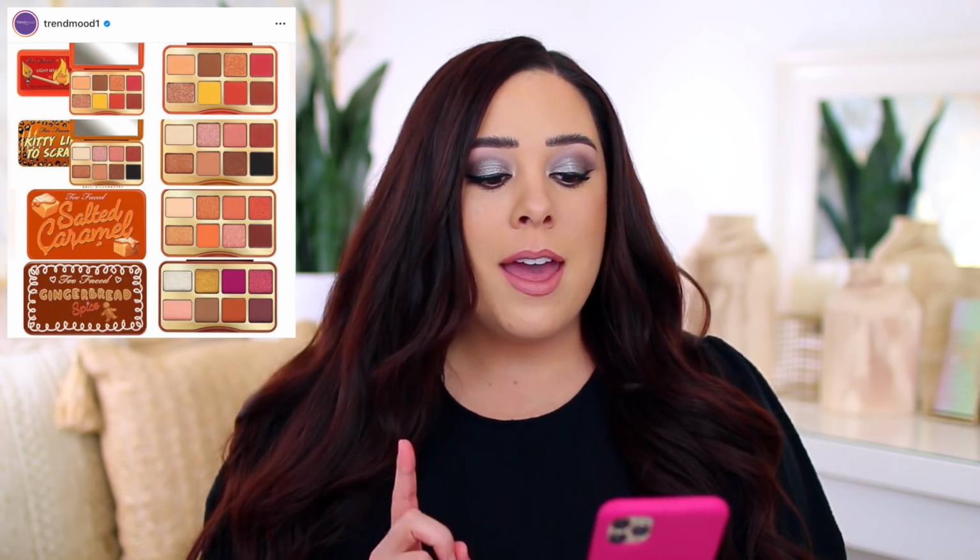So I did touch on a few Too Faced products in my last holiday purchase or pass video, but they are releasing a few more, including 4 mini eyeshadow palettes for the holiday season. It looks like 2 of them are already available and then 2 more are coming soon. The 2 that you can currently get are the Gingerbread Spice eyeshadow palette and the Salted Caramel mini eyeshadow palette. They both retail for $27 each. And the 2 that they are releasing are Light My Fire and Kitty Likes to Scratch for $27 each as well.